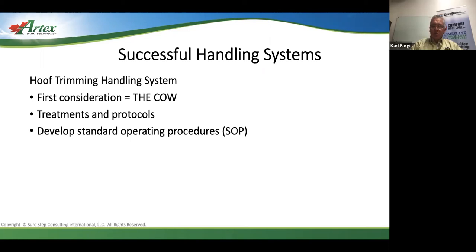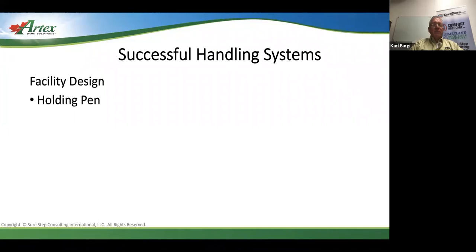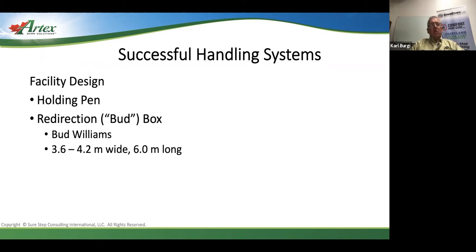So with the facility design, we're gonna have a holding pen. We wanna have a direction box, which is called a Bud Box from the late Bud Williams. And you can see a drawing later. A Bud Box generally is 3.6 to 4.2 meters wide and 6 meters long. And the other thing I've learned over the years is that cows prefer right turns. So if I can turn them to the right into a race, they always go better than to the left. And that's just common knowledge.